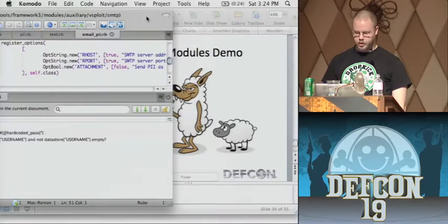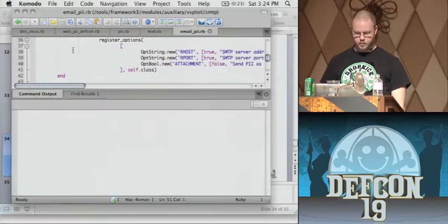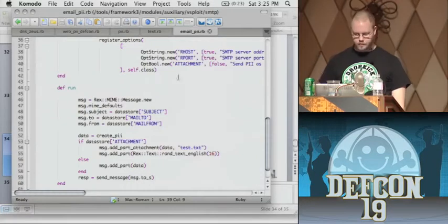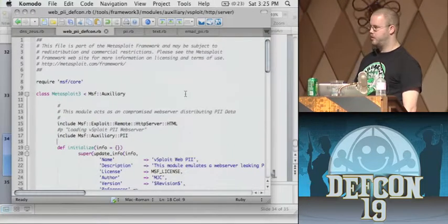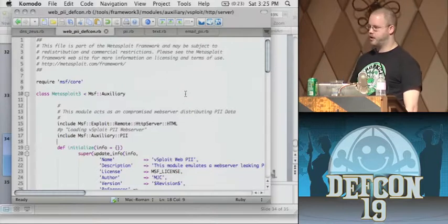All right, so I'm gonna actually give you guys a little view of some code. One of the modules that Marcus was just talking about is the web PII module. Basically what it does is it sets up a web server and it dumps a whole lot of data that looks like personal information. And the hope is that DLP devices on your network will catch that stuff.